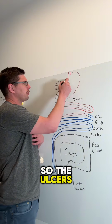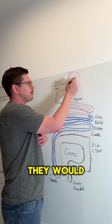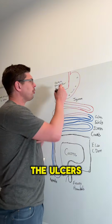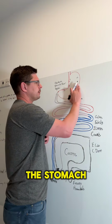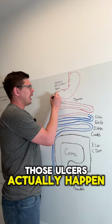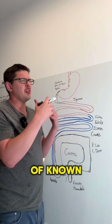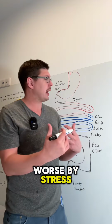So the ulcers, when you think stomach ulcers, you think they would be down here because the acid is hanging out down there. No. The ulcers only form at the top of the stomach. And the majority of those ulcers happen right here. And this is known to be caused, or at least made worse, by stress.